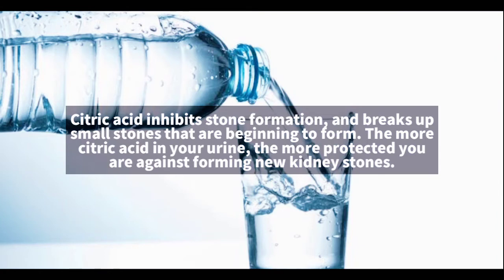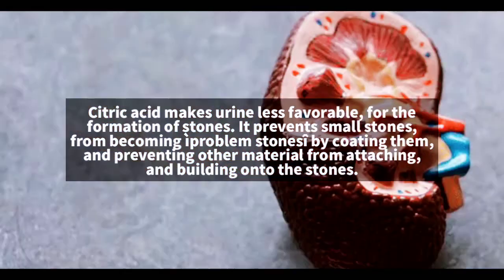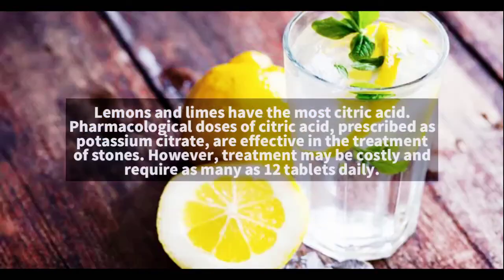The more citric acid in your urine, the more protected you are against forming new kidney stones. Citric acid makes urine less favorable for the formation of stones. It prevents small stones from becoming problem stones by coating them and preventing other material from attaching and building onto the stones. Lemons and limes have the most citric acid.